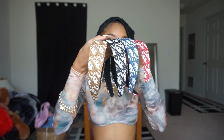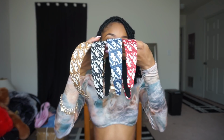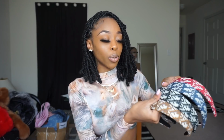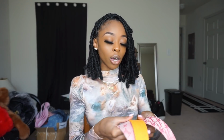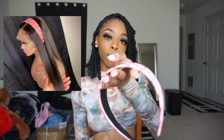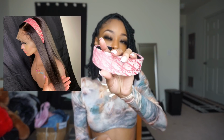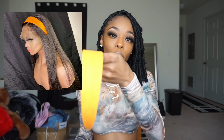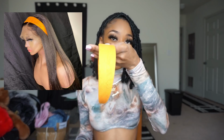So the next set of headbands I got are these Dior headbands, Dior inspired. So they look like this. Super cute. As you guys can see, it's four colors. So it's a red color, a blue color, a black color, and a yellow color as well. And they're super cute. I also got three more kinds of headbands, and this one is a pink Dior headband. So cute. And this one's an orange Louis Vuitton headband.